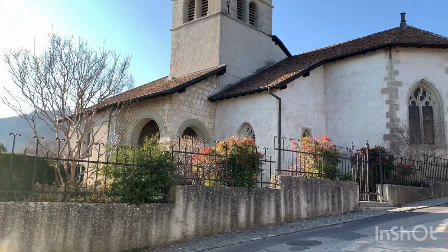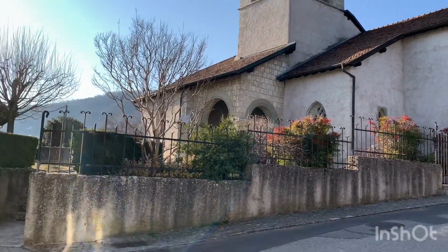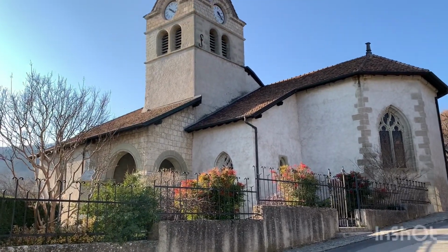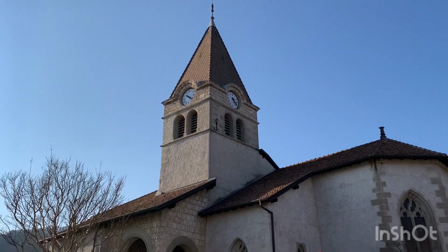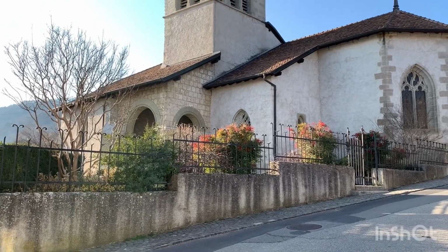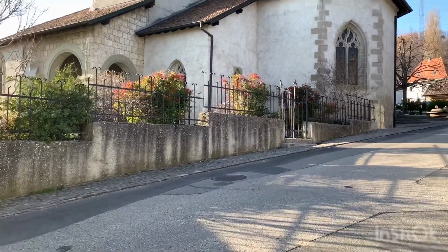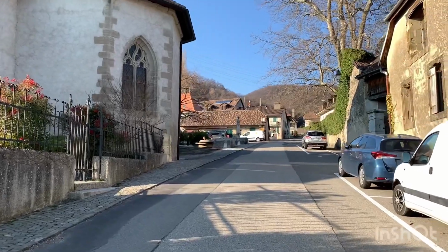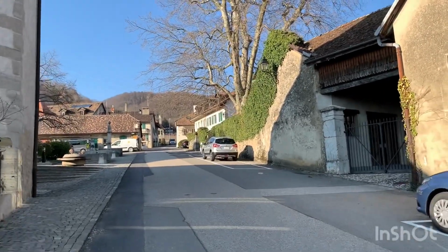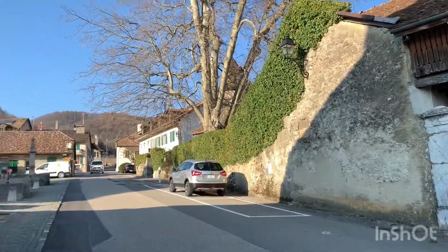So this is the Church of Saint Martin, which dates back from the 8th century, as it was written inside, and it was first seen in writings, I suppose, around 1011. And it's really one of the jewels of Bursins. So that's it. Let's continue a little bit up. You can really see that this village has stone from the medieval ages. It's really, really nice.